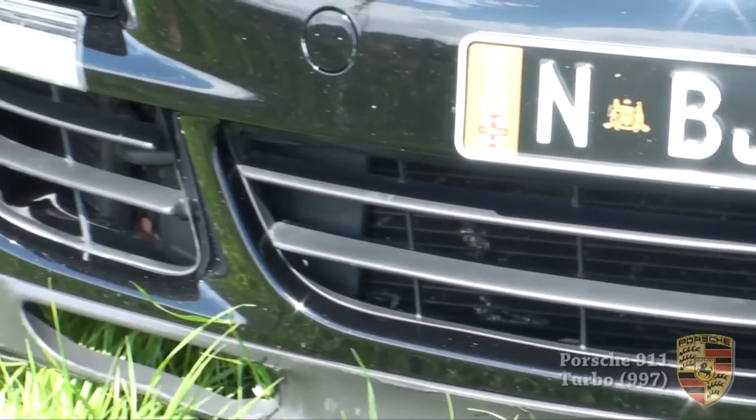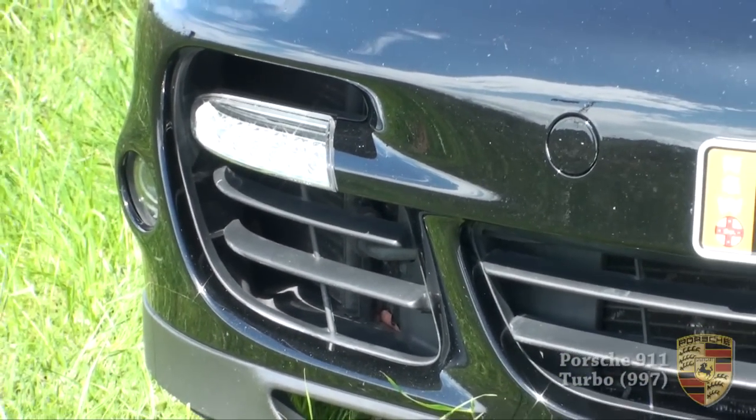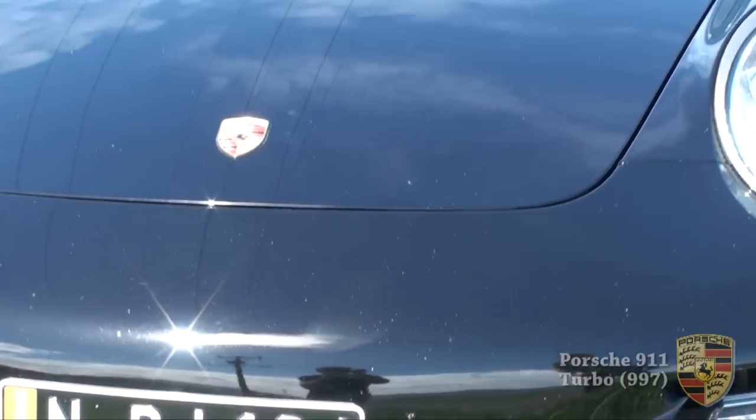Radiators, oil coolers, all kinds of things. And when you park the car up after a drive, it just seems to be turning fans on and off every second, just trying to cool itself down. It's an amazing view, this car.